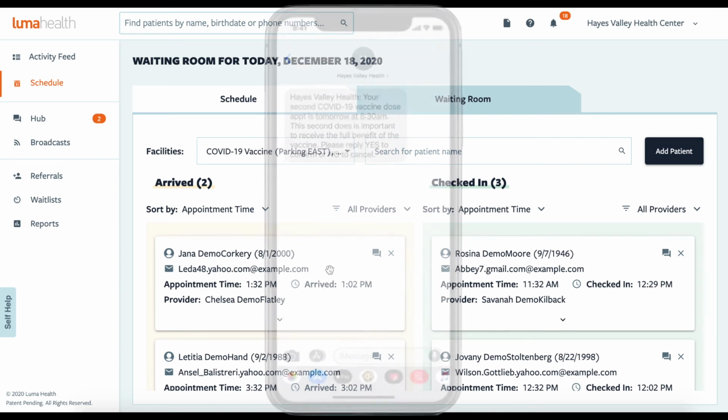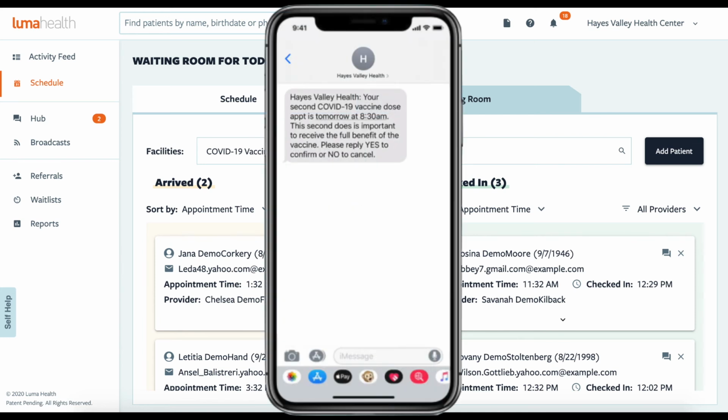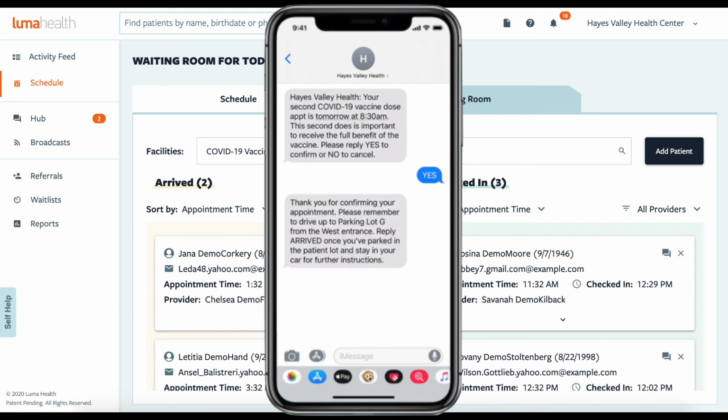Finally, when the patient's second dose is scheduled, you'll need to provide the patient with all the necessary information as the first dose, but also make sure the patient understands the importance of the second to receive the full benefit of the vaccine.